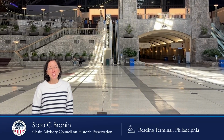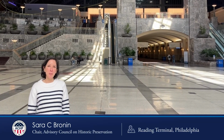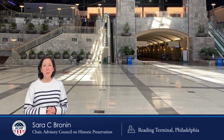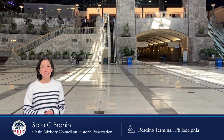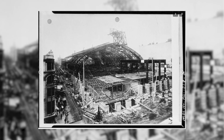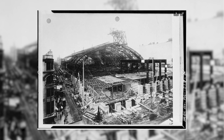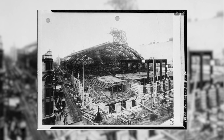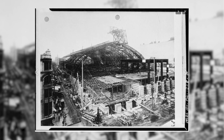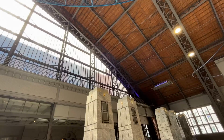I'm Sara Bronin, the chair of the Advisory Council on Historic Preservation, and I'm standing here today in what used to be the main hall of Reading Terminal, a busy train station in downtown Philadelphia. The terminal was built in the 1890s to serve the growing number of people who wanted to travel by train. It was state-of-the-art, with a passenger hall up above and a daily market filling the ground story below.